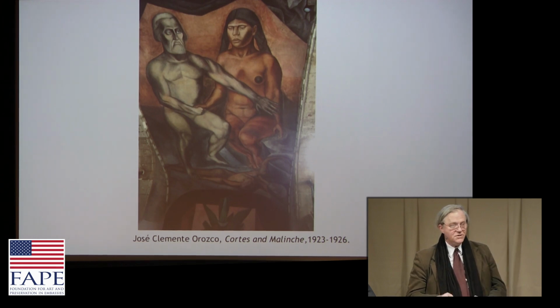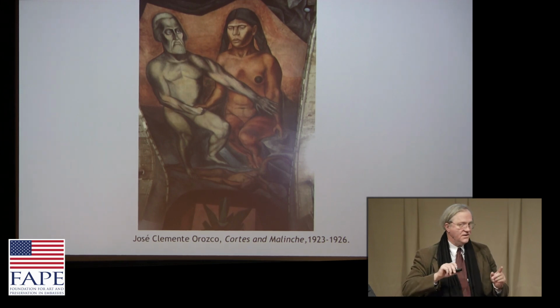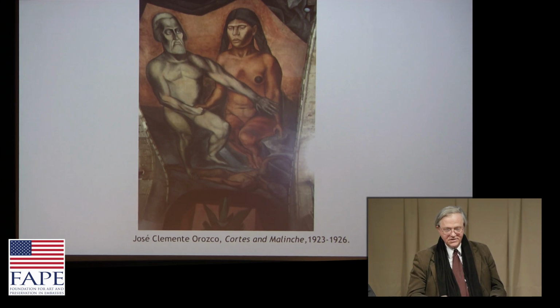This is a painting which was an attempt to resolve racial divides in Mexico. It is Cortez with his wife, Malinche, or his concubine, whatever you want, and it was an attempt. He was the only Mexican who had Indian blood of all the Mexican muralists, and he did not see it as this and that, them and us, but rather us and us.